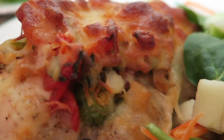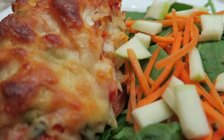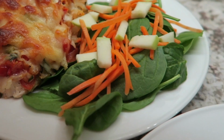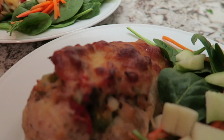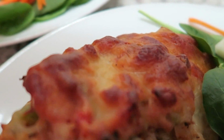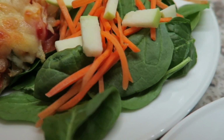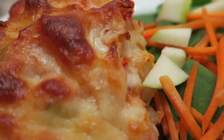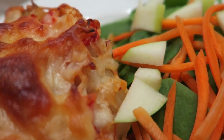Now I will warn you, with the pico de gallo, if you don't want a spicy kick, don't put that kick in it, especially if you have kids. Then we had a simple salad with carrots, green apples, and spinach to go along with it, and that is what we had for dinner. Absolutely delicious. I even had enough to bring to work the next day, so that's always great when we have enough leftovers to take the next day.